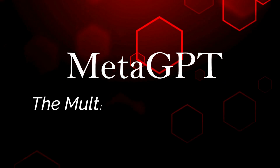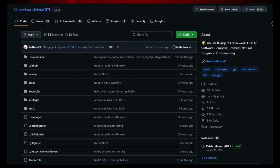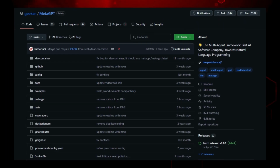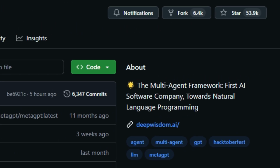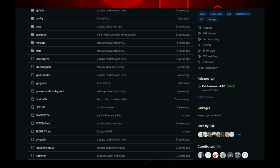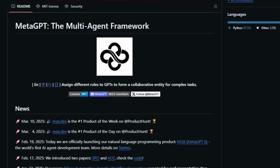Project number 2: MetaGPT, the multi-agent framework. What truly sets MetaGPT apart is its vision of becoming the first AI software company towards natural language programming. This project distinguishes itself by employing a multi-agent framework where different roles are assigned to GPTs to form a collaborative entity for complex tasks. Instead of just using a single language model, MetaGPT internally structures itself like a software company, incorporating roles such as product managers, architects, project managers, and engineers.